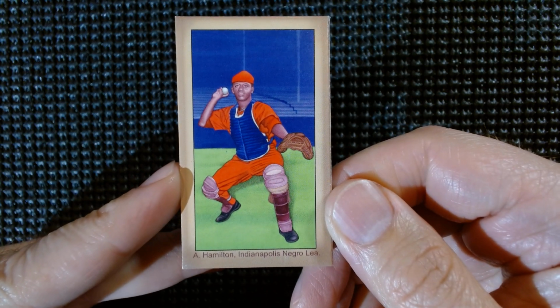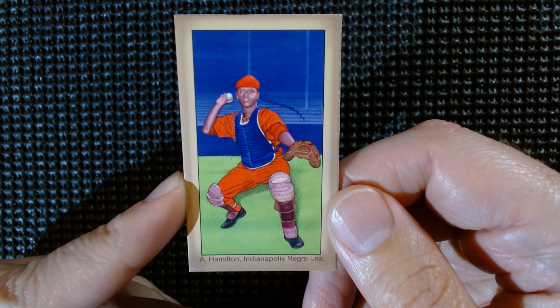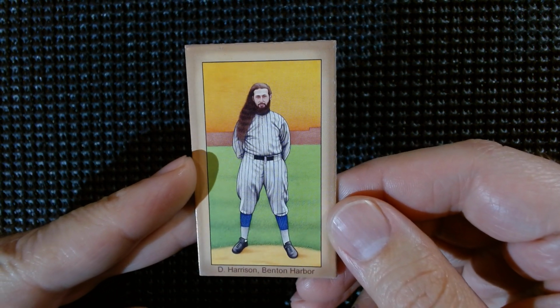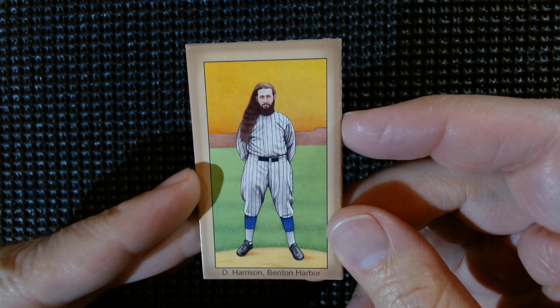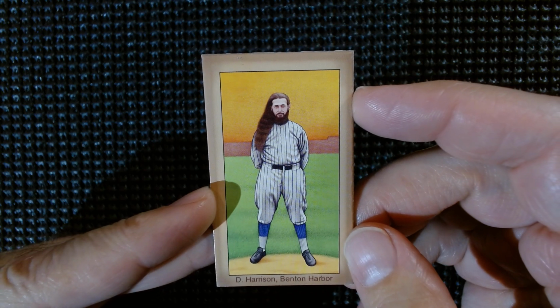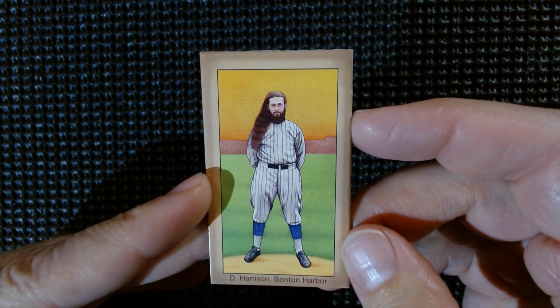So Hamilton, Indianapolis Negro League. So A. Hamilton, that's going to give him a little limelight. You can go out there and find out about Hamilton here. All right, then you got Harrison for Benton Harbor. So yeah, that is definitely House of David. Just a religious, like, church group. They didn't cut their hair for religious reasons, more like Quakers or Puritans or something like that. But they were a great baseball team, so you should go look them up. All right, move these cards out of the way.